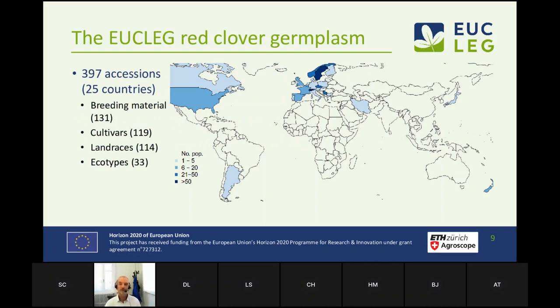So the EUCLEG red clover germplasm finally consisted of 397 accessions. They were derived from 25 different countries. We have a few key players in this list. So Switzerland and Sweden contributed the most accessions, around 100. Then we have Serbia, Norway, and the UK, which contributed around 25. The Czech Republic contributed 50, and the rest was more or less evenly distributed among the countries colored here in blue on this map. And also the germplasm could be divided into different categories. We had breeding materials, cultivars, landraces, and ecotypes.